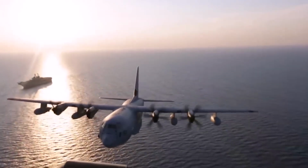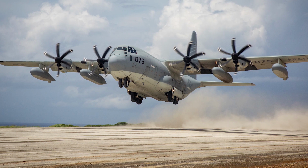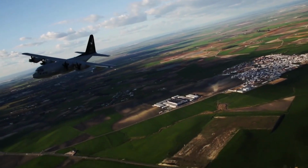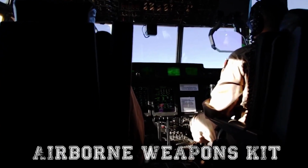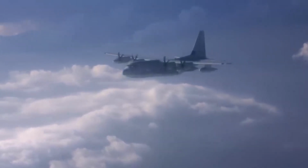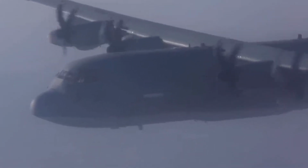KC-130Js are currently being used in theater for battlefield illumination, medical evacuation, air delivery of cargo, air-land supply, and air support and reconnaissance for ground marines. When equipped with Harvest Hercules Airborne Weapons Kit, a modular roll-on roll-off weapon system, the KC-130J provides the Marine Corps with the ability to conduct offensive air support and multi-sensor imagery reconnaissance.